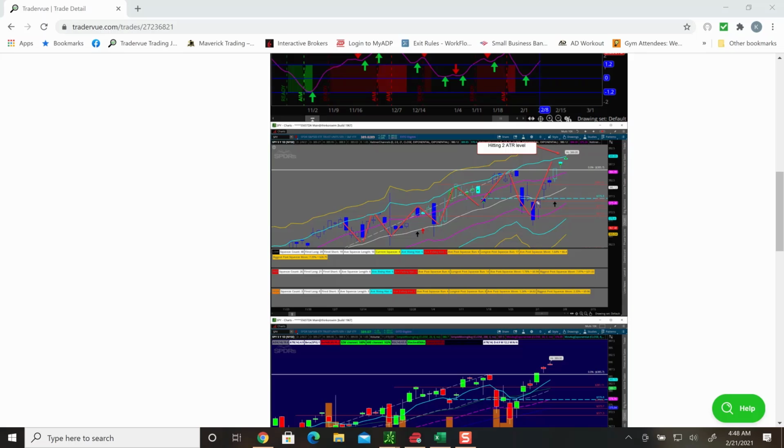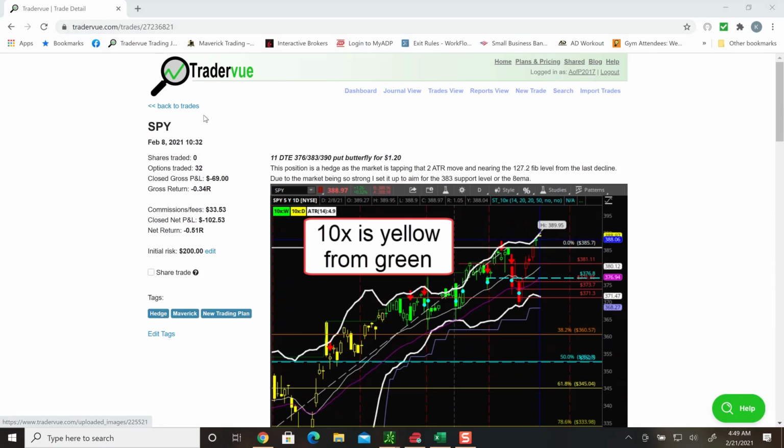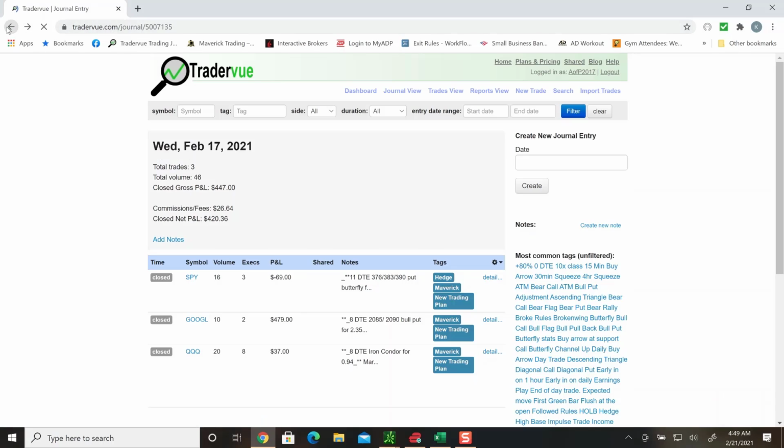And so yeah, up here hitting 2 ATR and expecting a little pullback. And I did close it a little early, and the reason I closed it early is because it was a hedge, and I closed all of my other positions. No reason to have a hedge open if I closed all my other positions.